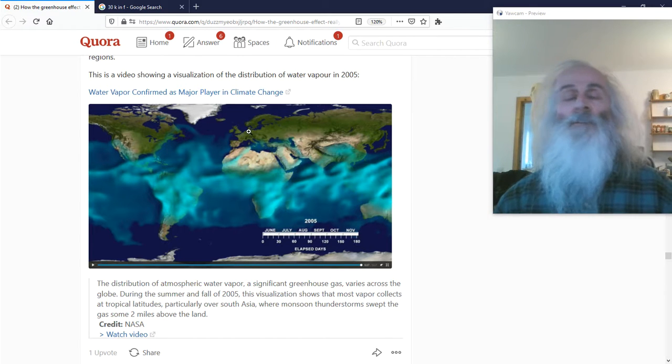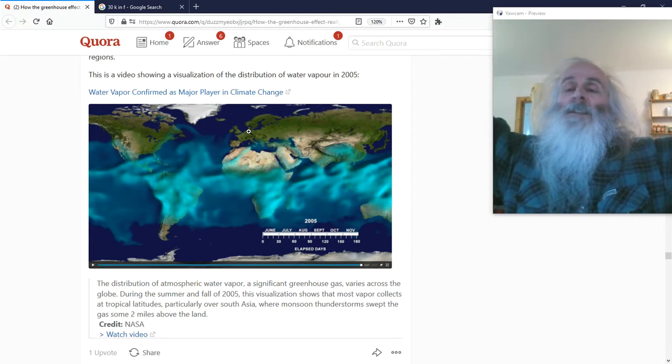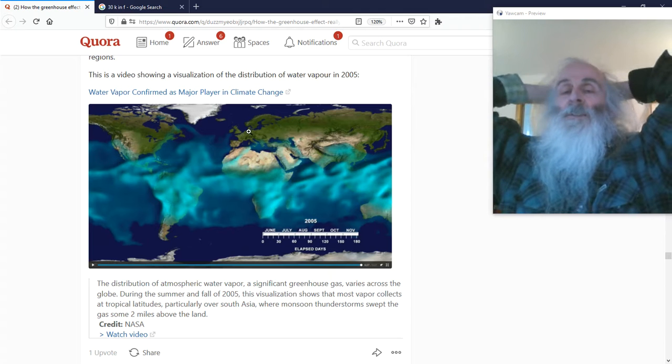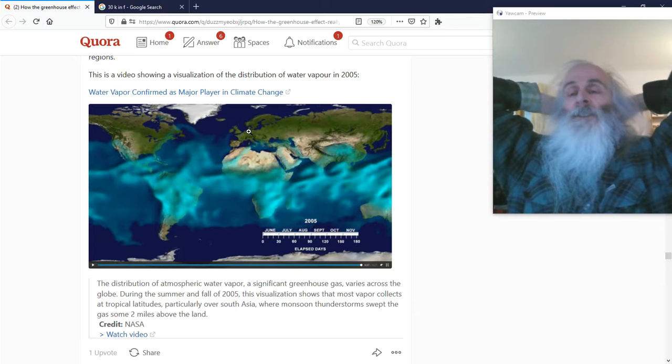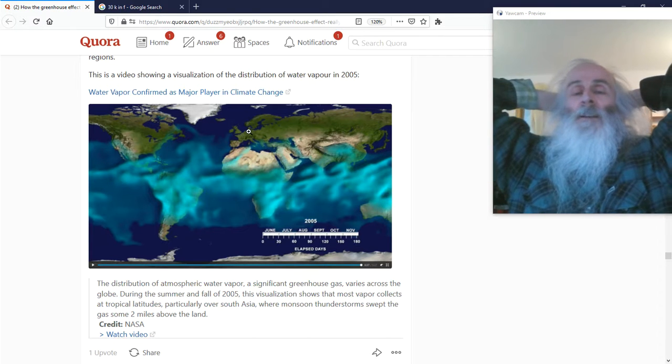Even though it's opaque down at ground level, it's right up high where it does its radiating out, which is what keeps the Earth warm. The carbon dioxide radiating layer is right up in the stratosphere, and by being so cold up there, it keeps the Earth warm.